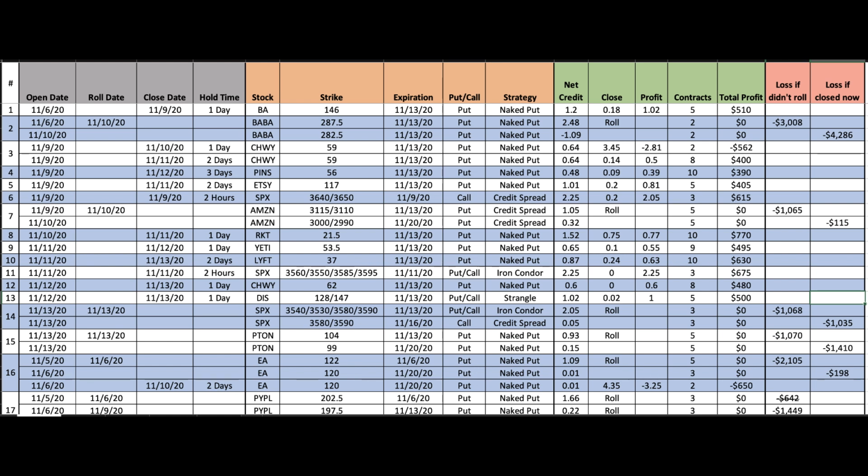So the first one was a trade in BA. I put it on the Friday before, and I was able to close it out the Monday for just a one-day hold. I sold the 146 strike expiring on the 13th. I got a 1.2 credit. I closed it for 18 cents. And that gave me an overall profit of $510 on 5 contracts.